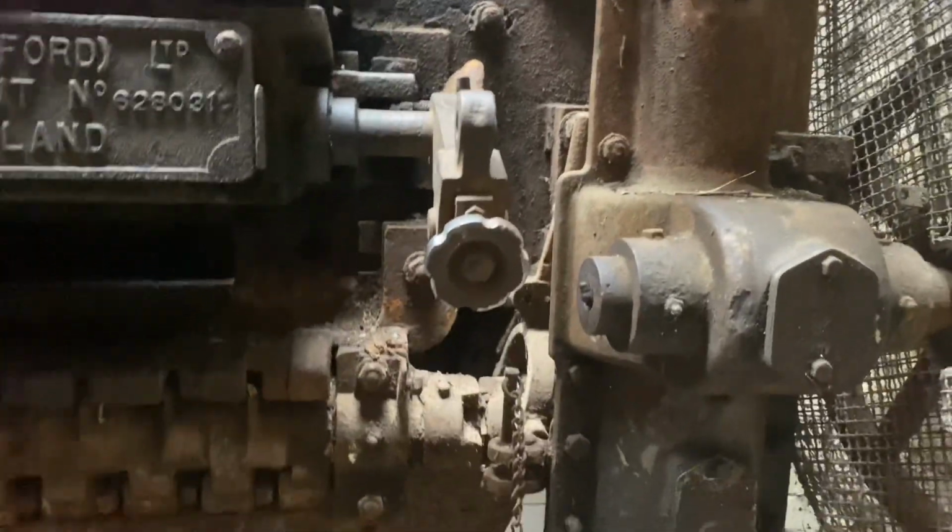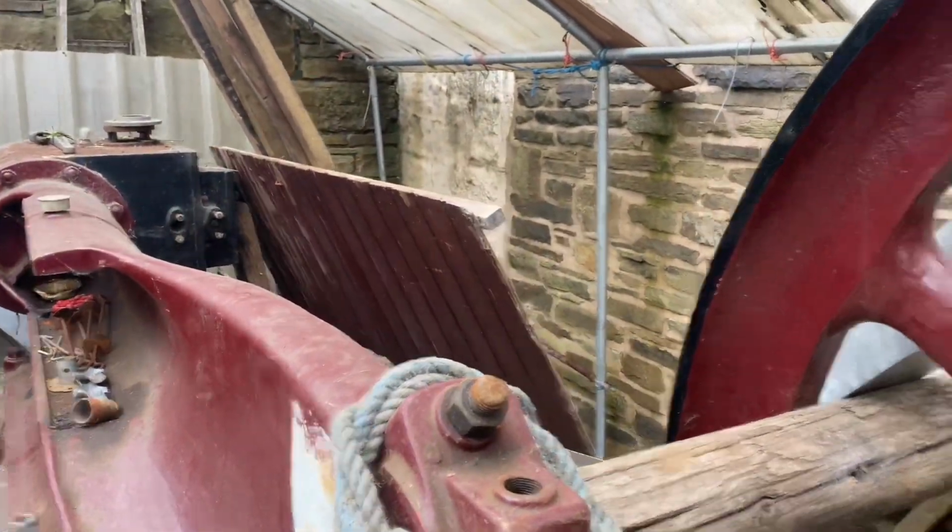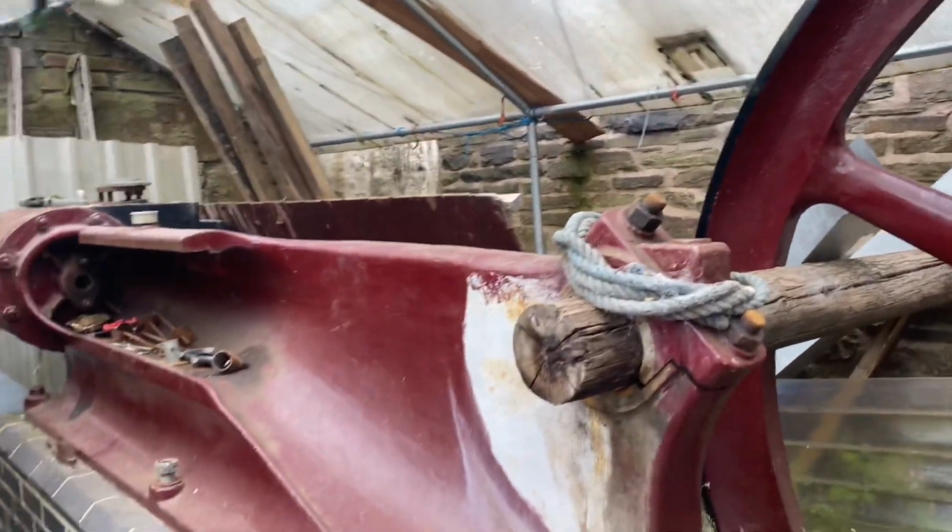This engine here, which you can see, believe it or not, was bought on eBay. It is not complete just yet. He has got all the parts for it. He intends to put it back together and steam in the hopeful near future.